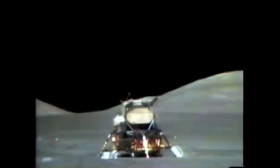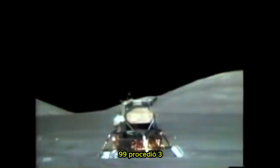Stage push. Engine arm is out. Okay, I'm going to get the pro. 99 proceeded. 3, 2, 1. Ignition. Right away, Houston. Vector are good.